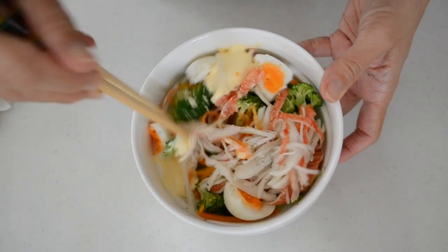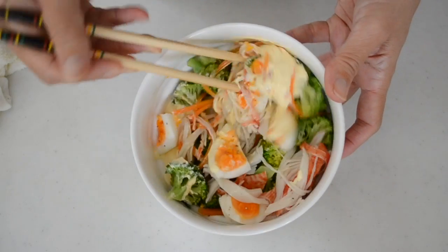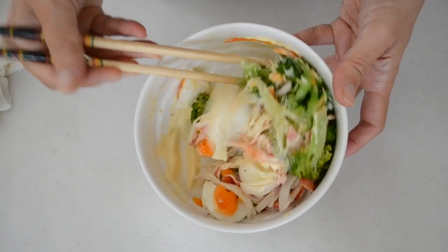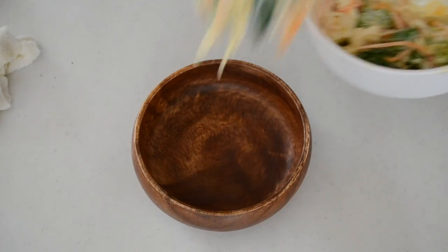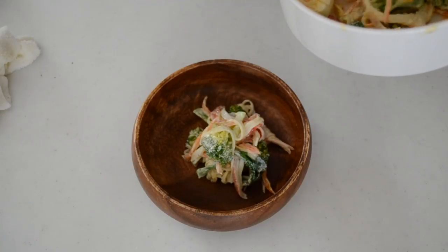I don't know why, but I like this combination so much. I can eat the whole bowl of this salad. You can have it any time of the day, but I don't recommend bringing it to your office or school because the excess moisture will come out, and so you cannot keep this in the ideal condition.